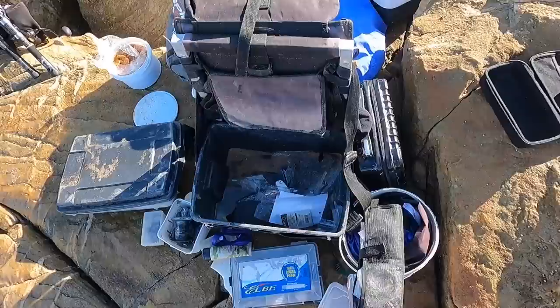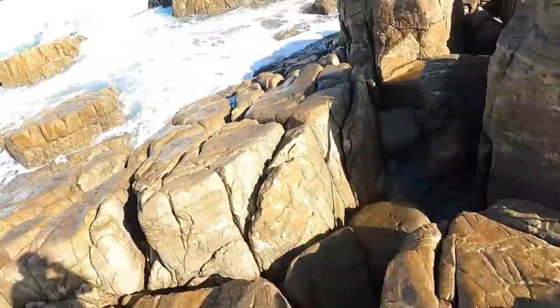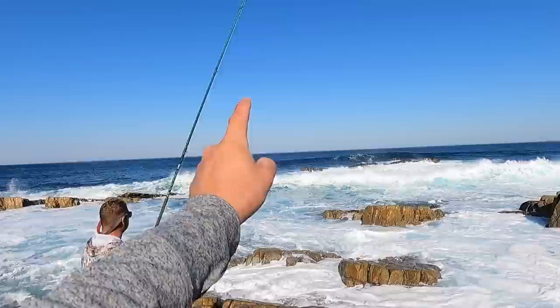Look at this mess. Way too much stuff with me. Everything was full of water. A bag. Need to clean it out. A beautiful spot though. Raldu is going already, lying in that little hole there. It must be a galleon. It's beautiful. And you can fish over the back there for a red Roman.